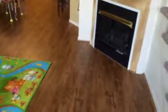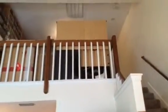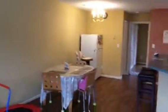But it is a two-bedroom, two-bath townhouse with 1,415 square feet. And I'm gonna take you in and give you the tour. Let me see, you step right into nice new laminate. There's a gas fireplace. Loft upstairs at the top of the stairs, vaulted ceilings. Nice paint throughout.